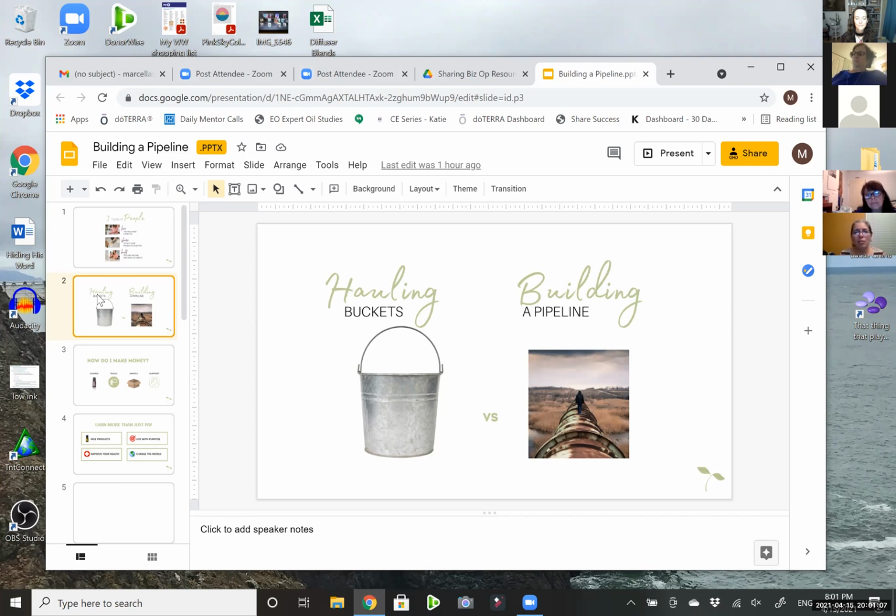Are you hauling buckets, which is basically the same thing as saying you're trading hours for money? You work an hour, you get paid that hourly wage. Are you there? And is that where you want to stay? Or would you like to perhaps start building a pipeline that's going to have this residual income, where you don't have to worry if you get sick, or if you want to take a vacation, that you can't make that money if you take that time off.